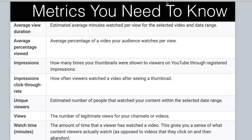So if they stop watching halfway through your video, or in the first 15 seconds, then that's not very good. But if they watch all the way through and then you link them to another video, then that'll improve your watch time. So those are all very important metrics.